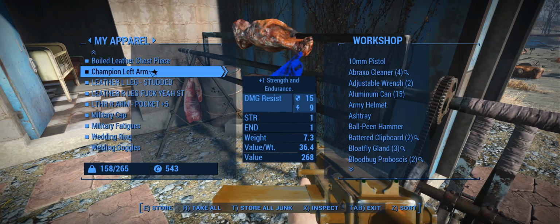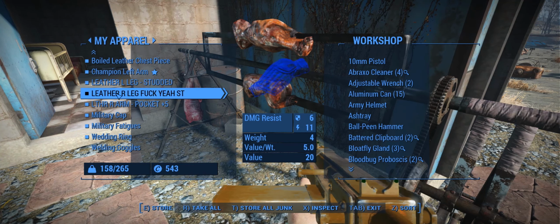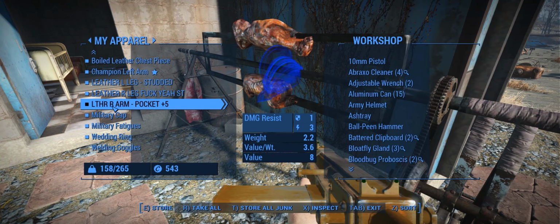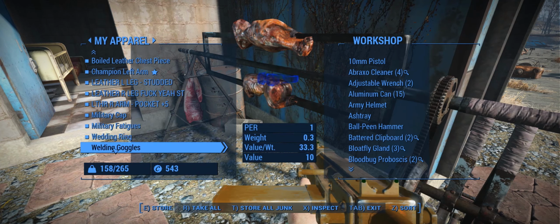Yeah, this is my one legendary item. Check that out. I think, right? That's what that star means. Pretty sweet. Yeah, street. I forgot why I did that. Probably some stupid impulse like everything I do.